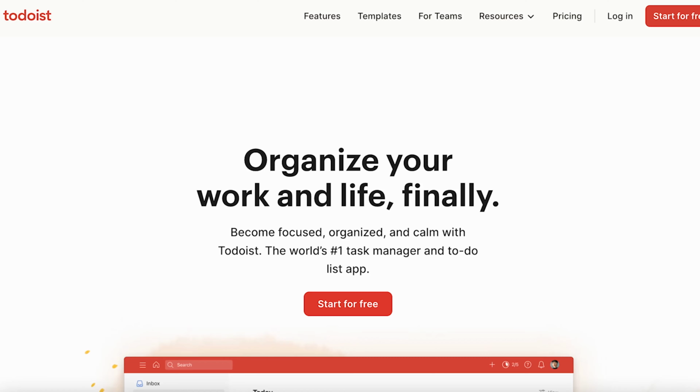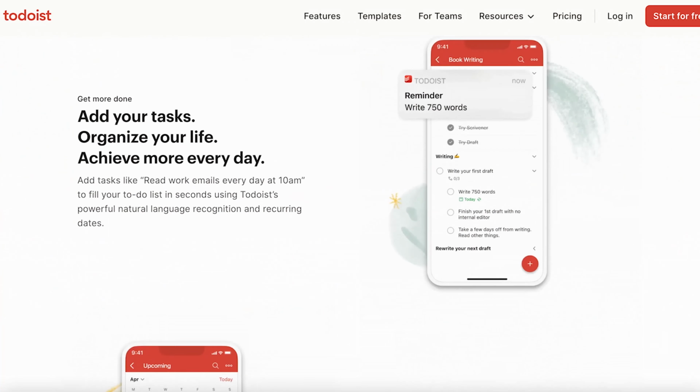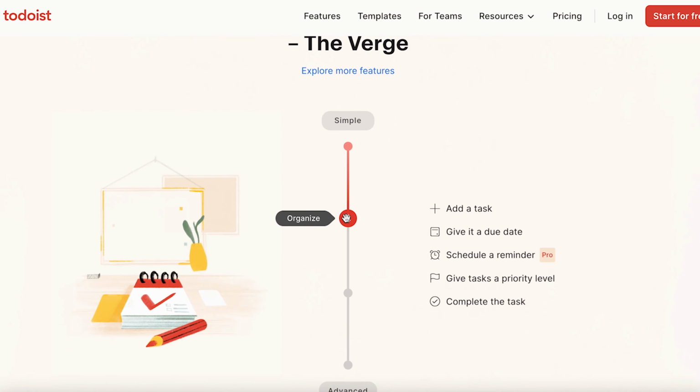And the best part is that all of these have free plans available. And then as a bonus for organizing my personal life and daily to-dos, I personally love Todoist.